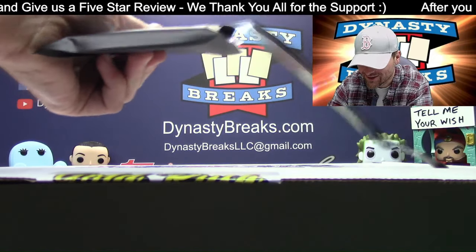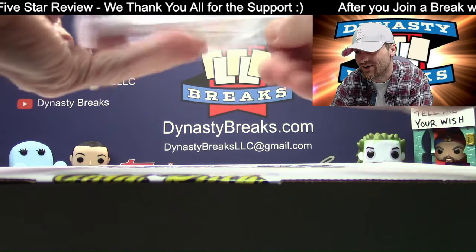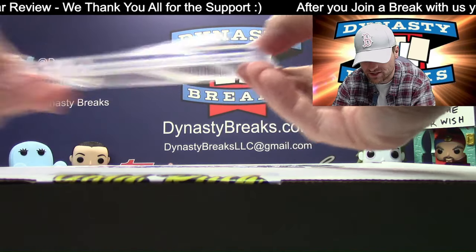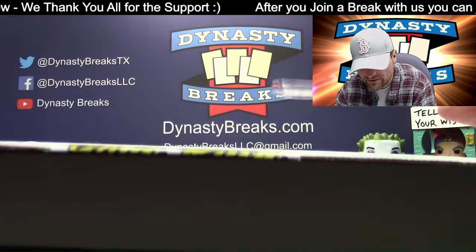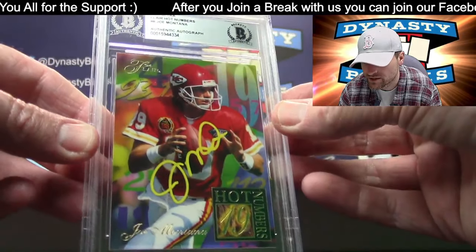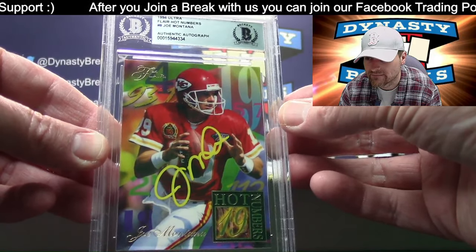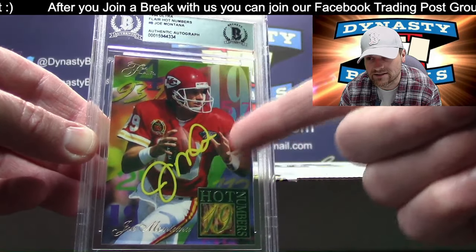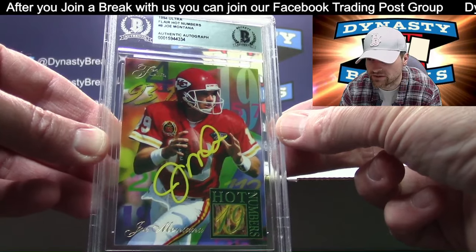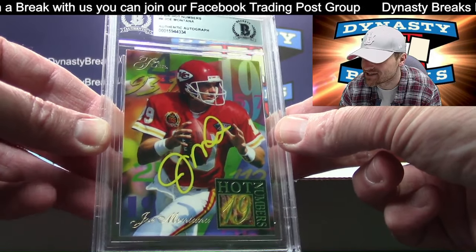Elray said, good Lord. All right, we got one of these yesterday as well. We got an Isaac Bruce yesterday in shoebox, and we got one of my favorite inserts from the 90s. Seriously. Hot Numbers. Whoa. Hot Numbers Joe Montana auto, yellow ink. And he is not a Niner, kids. This is when he played for the Kansas City Chiefs. That's going to go to Mark. Trevor's going to be super jealous. He's already mad he had to send the first one off.